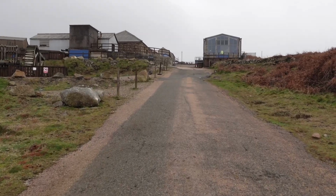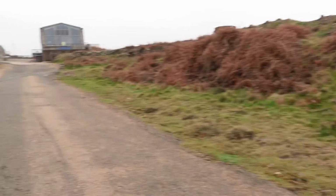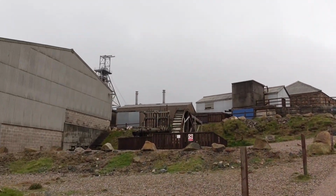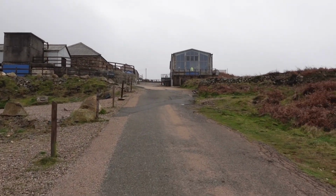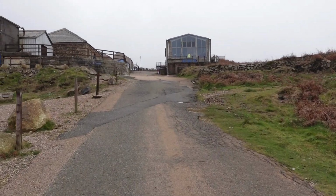This incline is steeper than you think. Yeah, well, we've been coming up it from down there. Whew. Alright, almost back now. That bit there, that's the restaurant, cafe, whatever. We'll go in there in a little while and have a coffee.